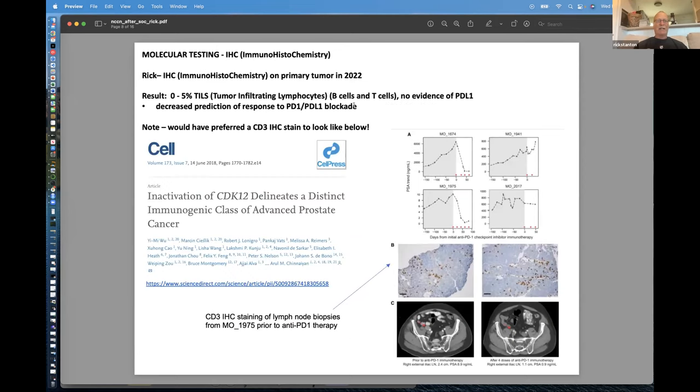I'll open up for questions, but just so people can see, in case you haven't had experience with looking at CD3 staining, here's a slice of tissue, and it's a lymph node biopsy. This is from a paper in Cell: Inactivation of CDK12, that's my mutation, delineates a distinct immunogenic class. So why do we care about this? If you look here at the response of this person in this paper, noted MO 1975, they were given a PD-L1 or PD-1 inhibitor. Their PSA was at 5. And when they were given the inhibitor, it basically went to 0. So it's a tremendous response.